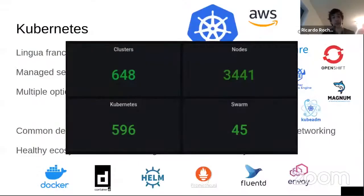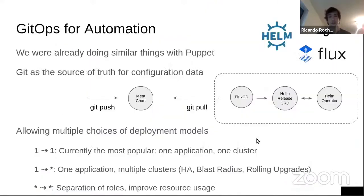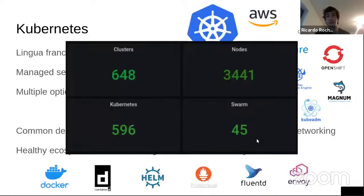So at CERN, we have more than 600 Kubernetes clusters running. 600 of them are Kubernetes. There are a couple of Docker Swarm clusters that are legacy. We have a significant amount of nodes deployed. We have tens of thousands of cores running on Kubernetes. And we've seen that this is gradually increasing. We offer a nice way to have a Kubernetes endpoint so people are jumping in.